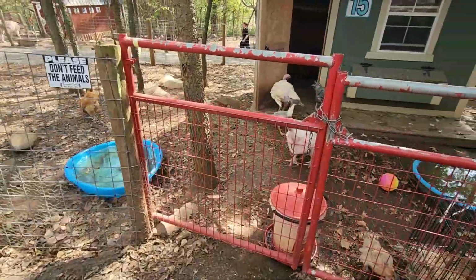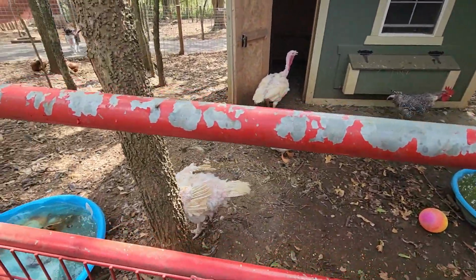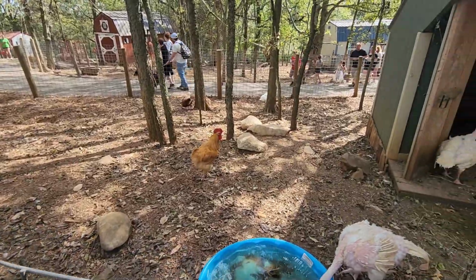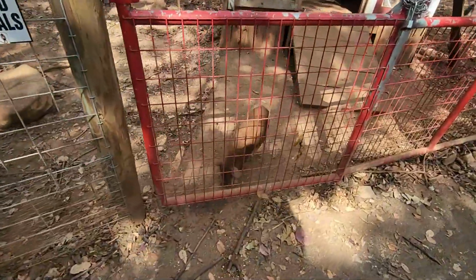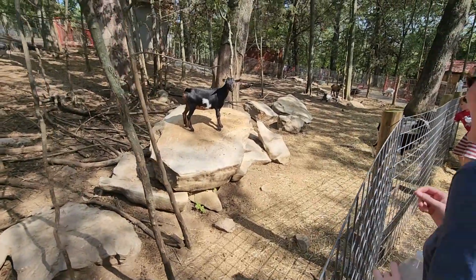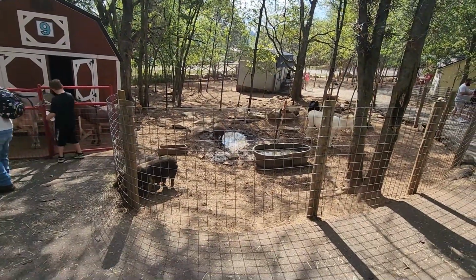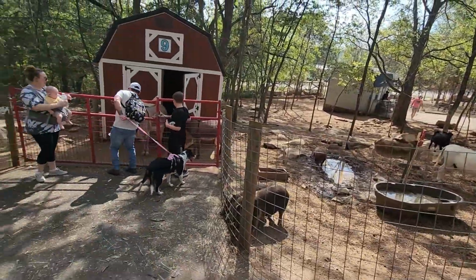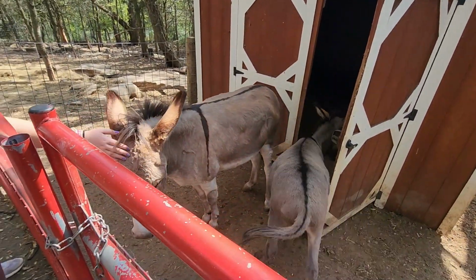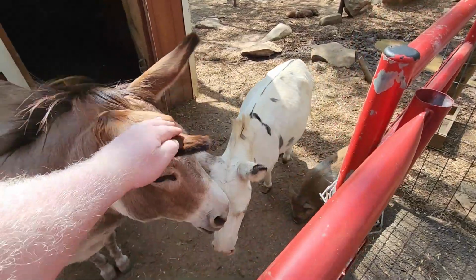Very cool. They've got almost like a mini zoo in here. Check out these turkeys. It's going to be real good around Thanksgiving. Chickens, just all different kinds of animals. There's ducks in here. Look at this little guy. Check out the little goat. Check this out. How you doing there? Just want some attention too?